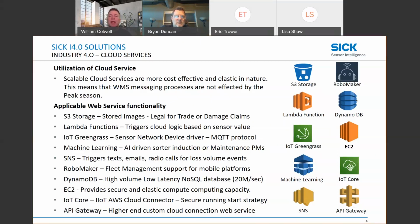There's many out there. There's Microsoft, there's Google, but a lot of what I'll be talking about today will only pertain to Amazon Web Services, but all these strategies are certainly not limited to the Amazon solution. With S3 storage, for example, if you're storing images and these images are going to be used for freight or damage claims, it's a very efficient way of storing these images.